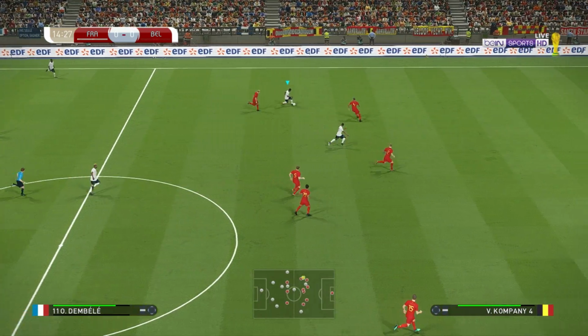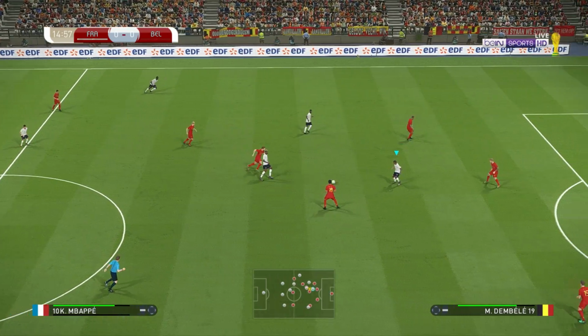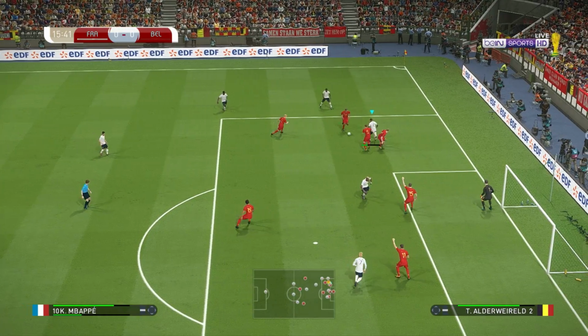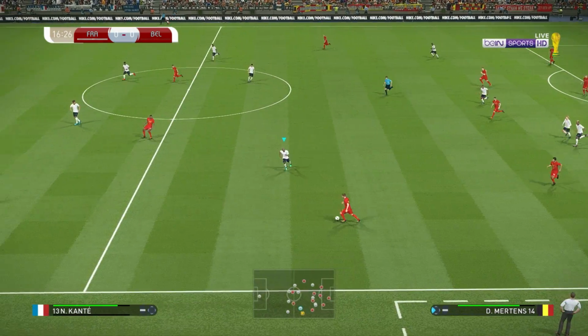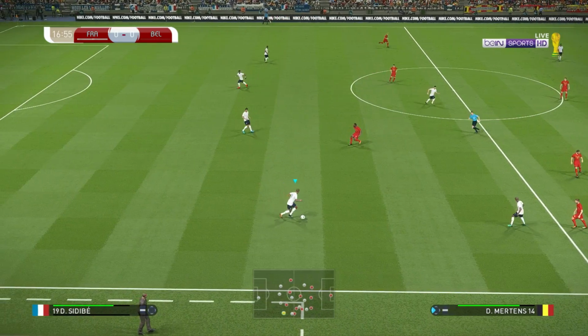Decent progress down the left. Into the channel. Shoots! Carrasco boots it to safety. Oh, it's diehard defence and the willingness to put his body on the line. Very impressive.